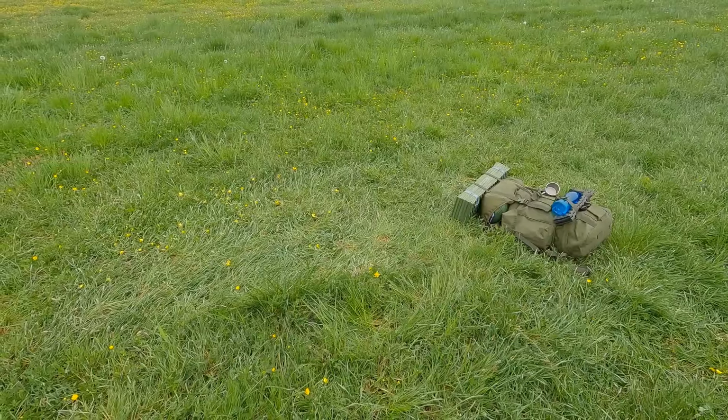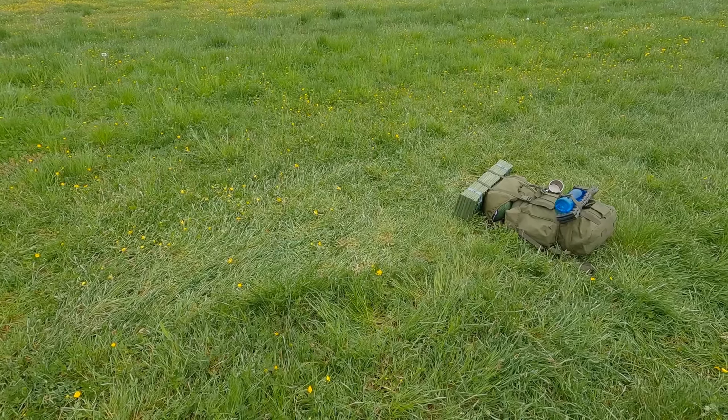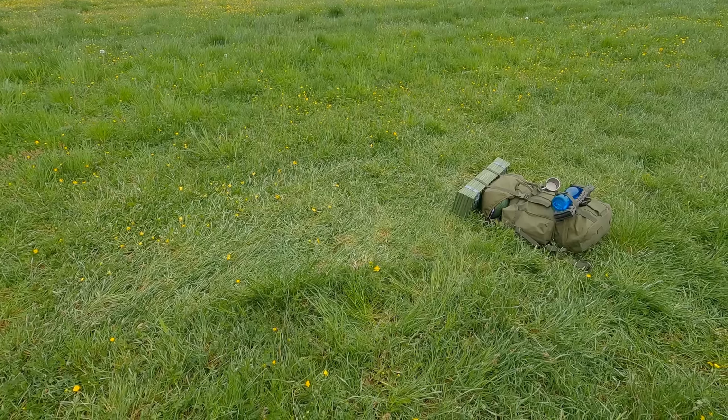And as always, the only thing we leave behind is a spot of flat grass. The right to roam, just as all other rights and freedoms, comes with responsibility.